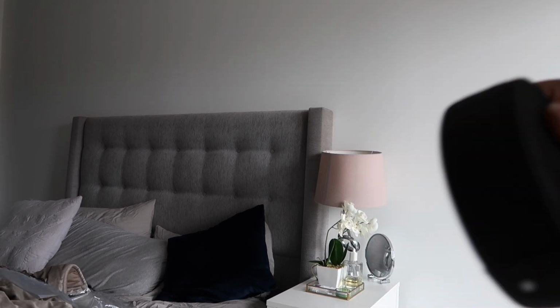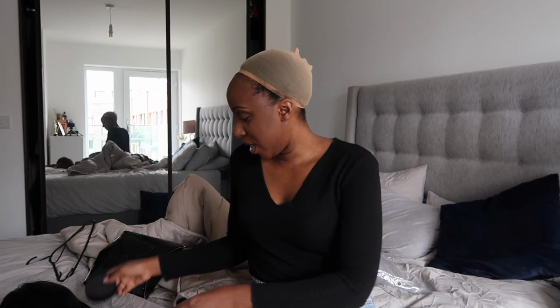Trying to find my elastic here. Not that you can see it. I need to find my needle. Oh, here we go. Okay, so today I'm going shopping. Well, I'm going for lunch with my friend, but I'm also going shopping. Why are you focusing over there? And I also need to go to the post office and do some other things. But yeah, I just wanted to show you guys how I make this kind of glueless, pretty much, and then how I style it.